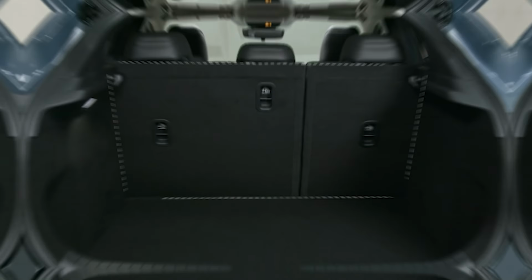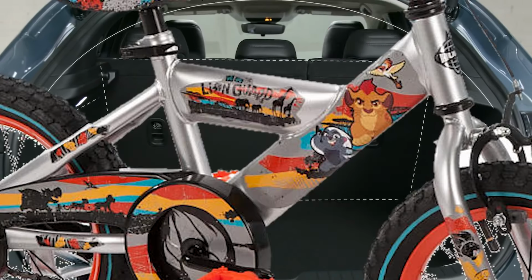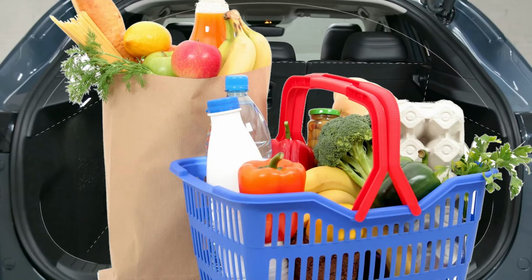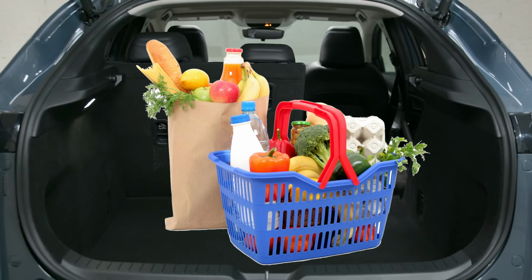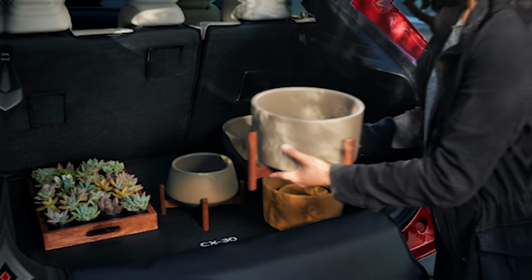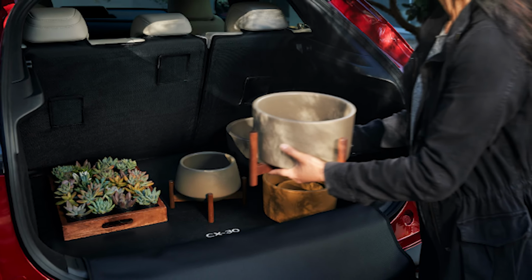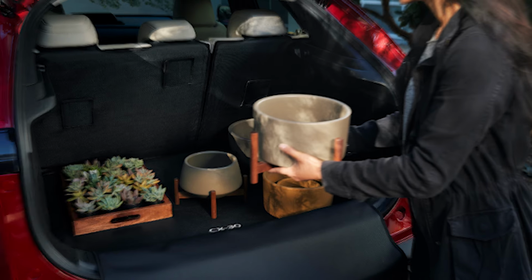One Reddit user pointed out that even an extra small mountain bike wouldn't fit in the back without removing a wheel. Another described the trunk space as deceptive, adequate for basic grocery shopping, but insufficient when combining regular storage needs with shopping trips. If you're expecting to haul sports equipment, luggage for a family trip, or larger purchases, the CX-30 will force you to make compromises that competitors don't require.